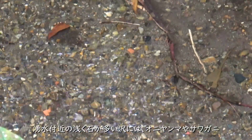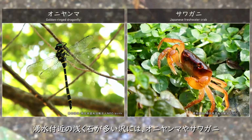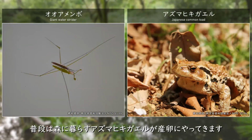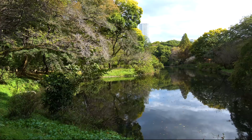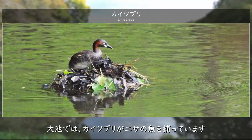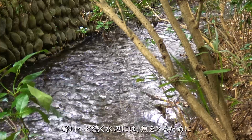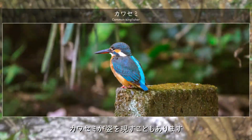In the shallow and stony streams near the springs, you can see golden-ringed dragonflies and Japanese freshwater crabs, and in the shallow and smaller ponds, giant water striders swim, and Japanese common toads, which usually live in the forest, visit to lay their eggs. In the larger pond, little grebes catch fish. In winters, mallards and other ducks fly here to overwinter. Common kingfishers sometimes appear at the water's edge flowing to the Nogawa River to catch fish.